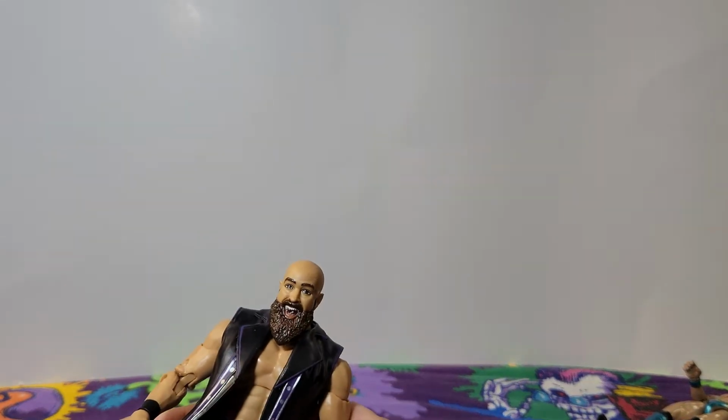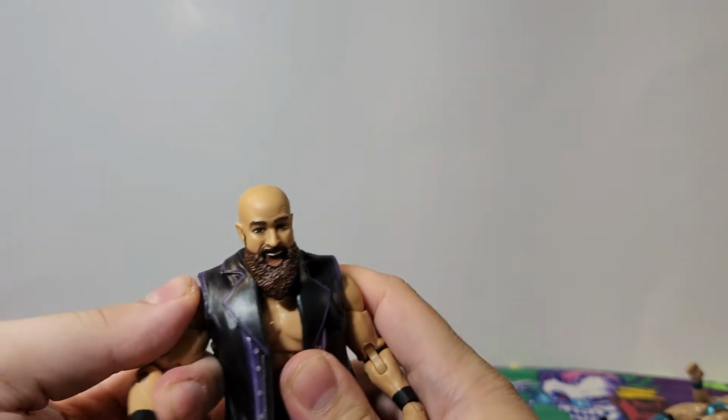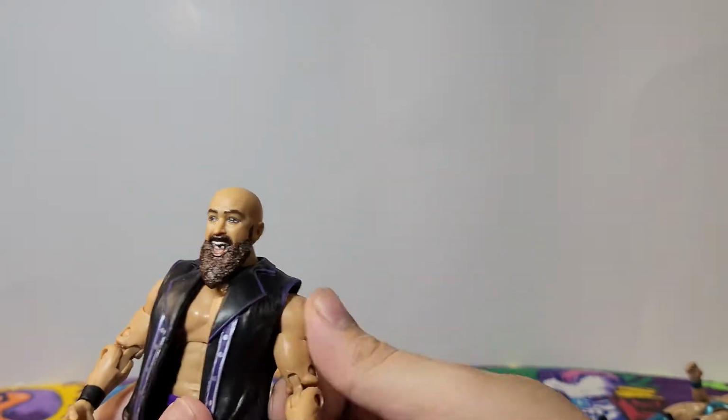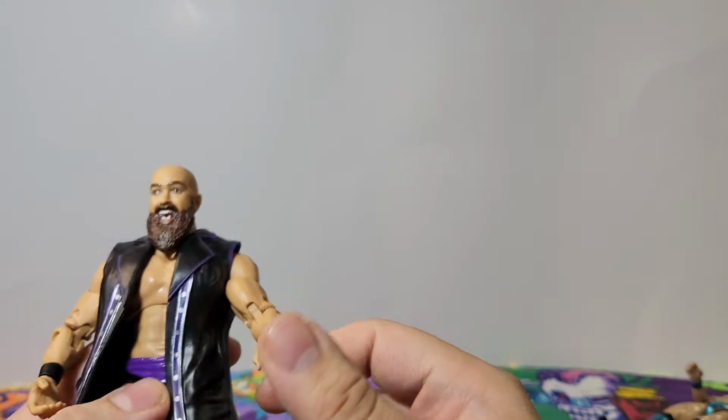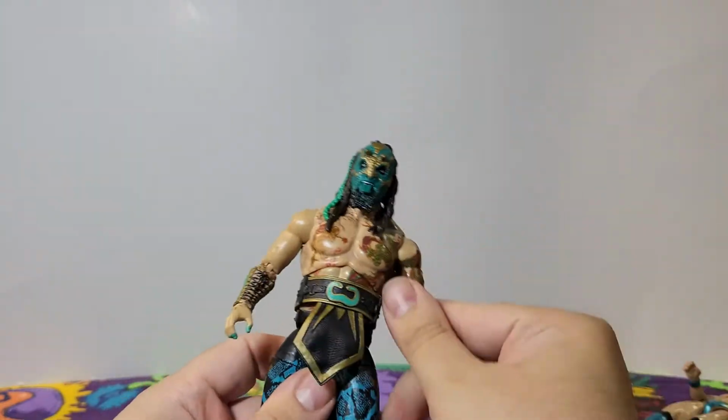I think it scales well. My only issue with Johnny Boy is that my joints are quite tight. I have not heated them up, but I can't bend this, can't lift it up. It is stuck in place, whereas you can see with Luchasaurus the arms go up and down very easily.